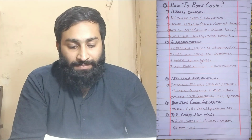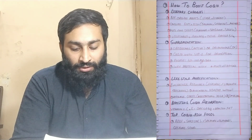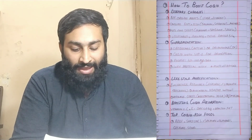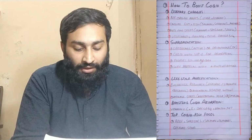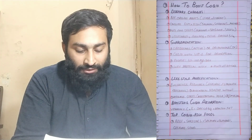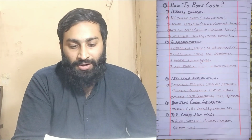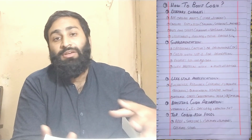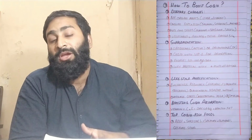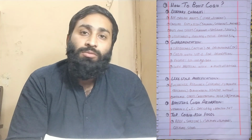So anyhow, this is the supplementation and lifestyle modification, like exercising regularly, aerobic and strength training, maintaining a healthy weight, managing stress through meditation and yoga, and decreasing smoking. That is also important, while boosting coenzyme Q10 is also important. I hope it makes sense. Basically, this is the boosting mechanism, how to boost coenzyme Q10 and how to maintain coenzyme Q10 in your body.